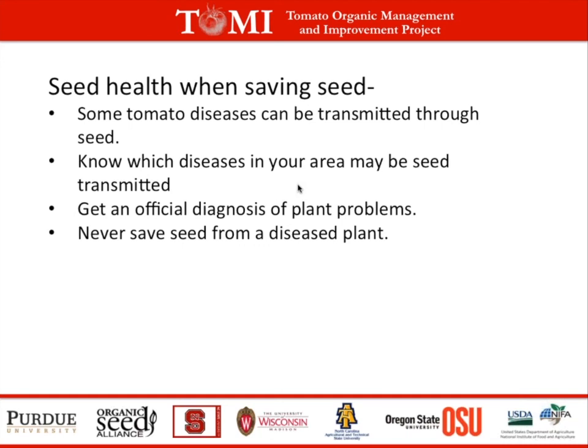So when you're saving seeds, you do need to be careful, and Julie touched on this, that some diseases can be transmitted through seeds, not all of them. So what I recommend then is to know which diseases in your area may be seed transmitted. For example, if you're in the South, you're probably more likely to have insect transmitted viral diseases. If you're in an arid area, you're less likely to have a lot of foliar diseases. So you need to know what diseases you have. And I recommend, as you're starting out and you see diseases and learn to recognize problems, to get an official diagnosis of what that problem is.